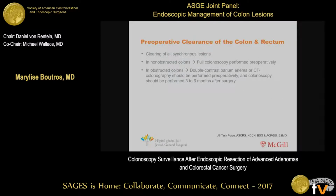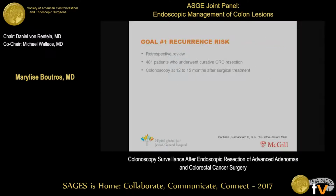So all guidelines agree that you have to clear the colon before we operate, and in non-obstructed colons, a full colonoscopy is part of our routine preoperative workup. In obstructed colons, it's important to get some form of imaging if possible to make sure that there isn't a second lesion that would have changed your management, and otherwise to do the clearance of the colon and rectum within 3 to 6 months after surgery.